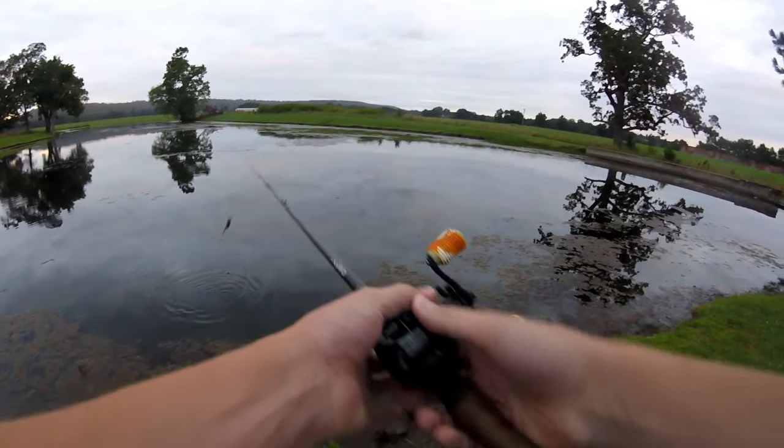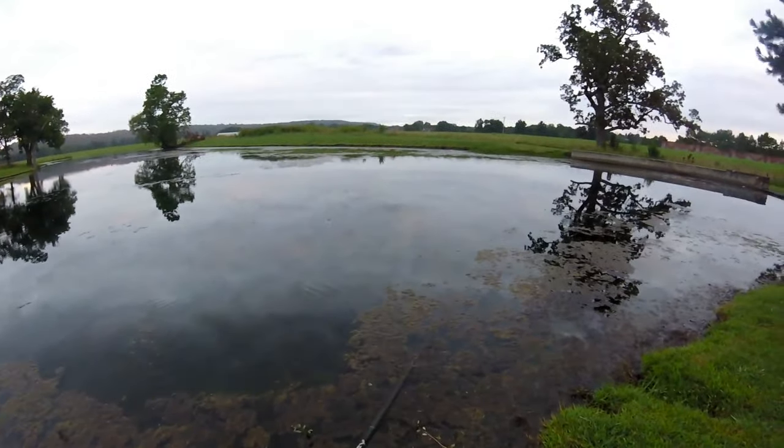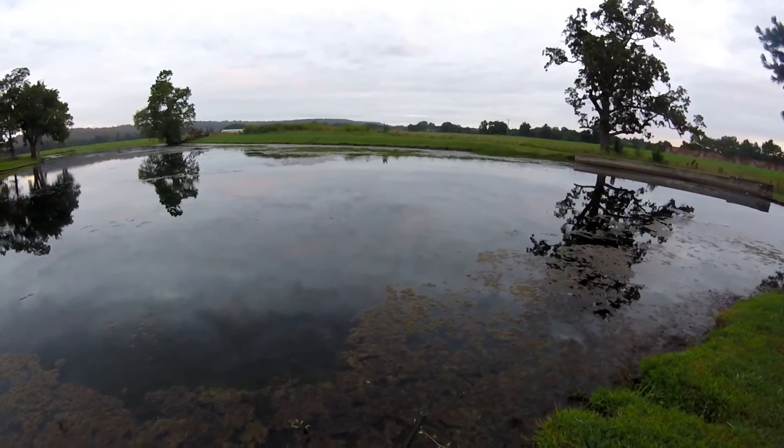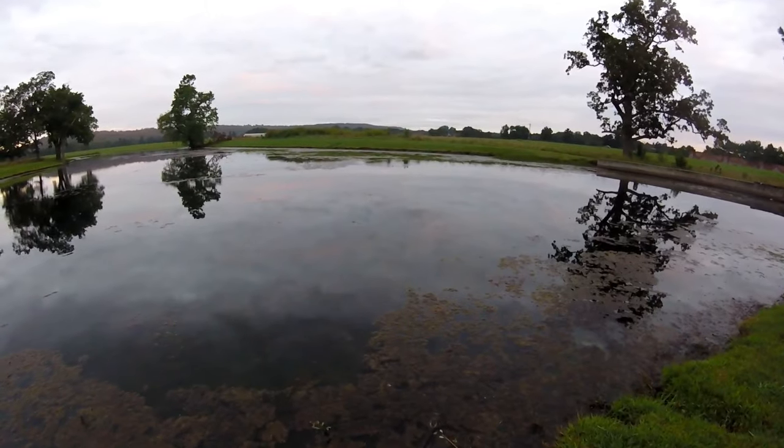I've also got a couple chatter baits, a couple swim baits, and swim jigs or something like that. And we're also gonna be throwing those, but we got a fish on the first cast. Seems like a pretty decent one too, guys. Check that out.